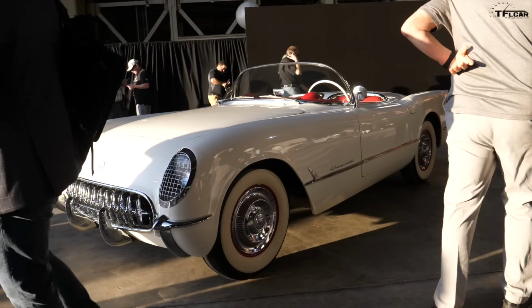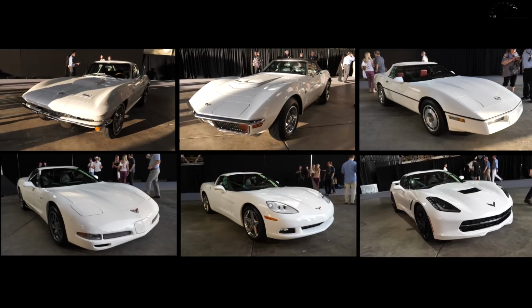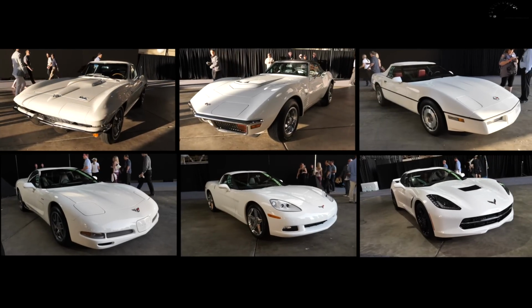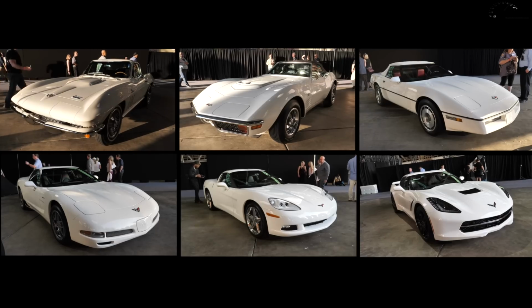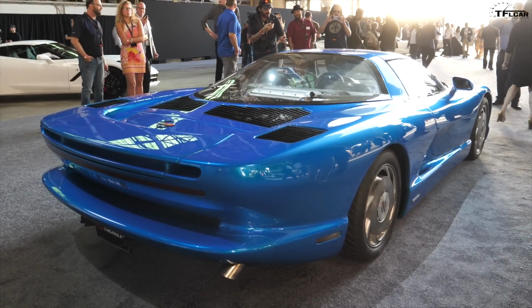Back in 1953, the very first Corvette was born. It's back there, and since then there have been 7 generations, the C1 all the way to the C7. So when a new Corvette is born, the C8, it's a big deal, especially since there really has never been a mid-engine Corvette. Sure, there was a concept, but now, in 2019, we're about to see the birth of the very first mid-engine Chevy Corvette.